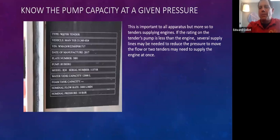Just because there's a pump on an engine or a tender doesn't mean that it's going to give us the amount of flow that we may need for fire operations or water supply. All engines have a plaque somewhere on them that tells us how much flow and how much pressure each pump will be able to produce. For this one, an example out of a water tender, it's able, at 10 bar, to produce 3,000 liters per minute.